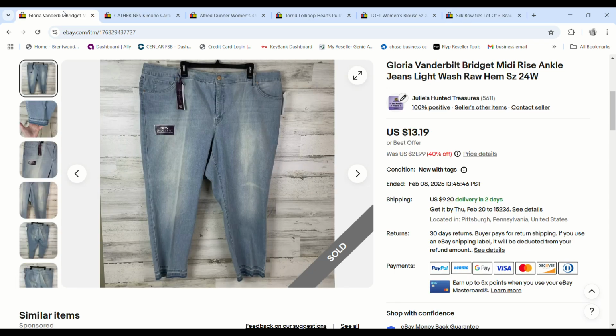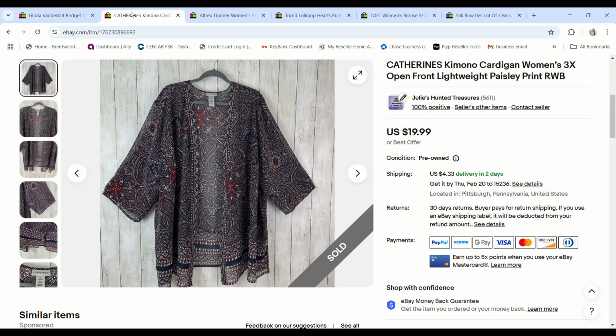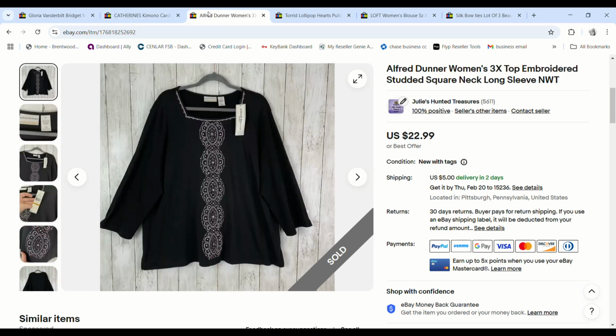These next three items were all purchased by the same person. There were these Gloria Vanderbilt capri pants that I got on 99-cent day, new with tags. This Catherine's 3X red, white, and blue kimono. And this Alfred Dunner new with tags shirt that was picked up at the bins for $1.24. When all was said and done, we ended up making a $49.48 profit on those three pieces.